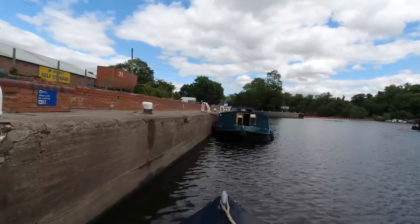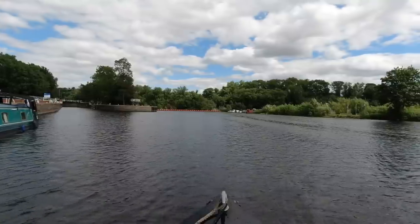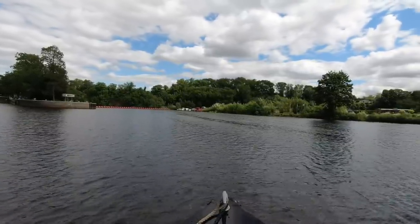We arrived at Gunthorpe Lock, pulled in to fill up with water, and were able to turn the boat around on the wide river to moor up on the pontoons next to Pete and Caroline.